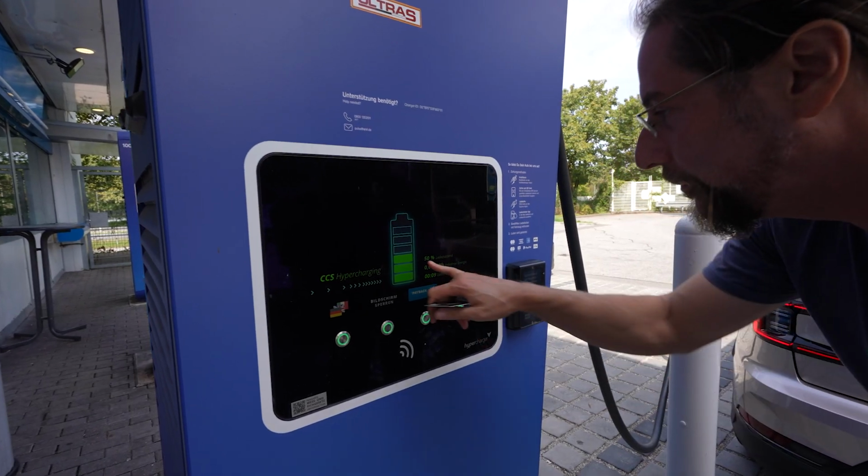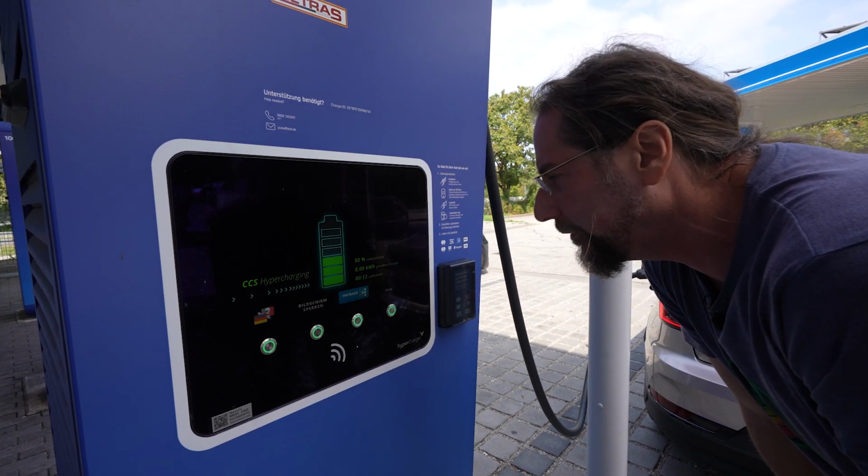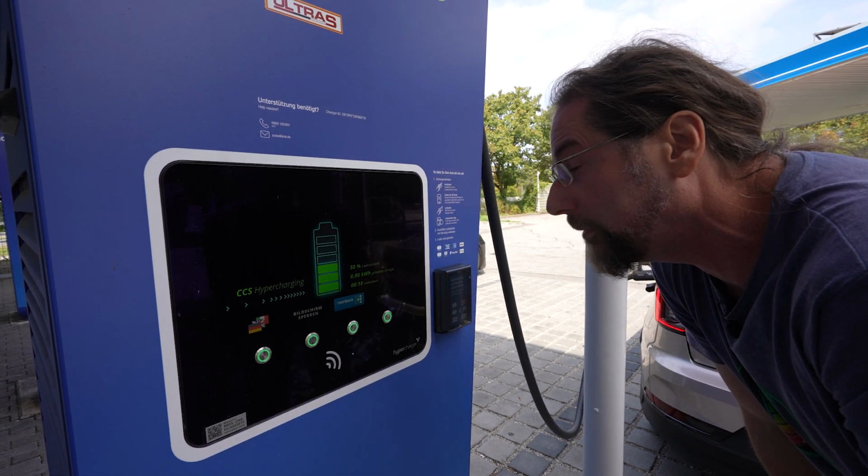We're charging now, we're at 50%. Let's see what charging speed we get. Peak would be 205 kilowatt. It will never get that now. But if it gets 100 kilowatt, I would be very, very happy.